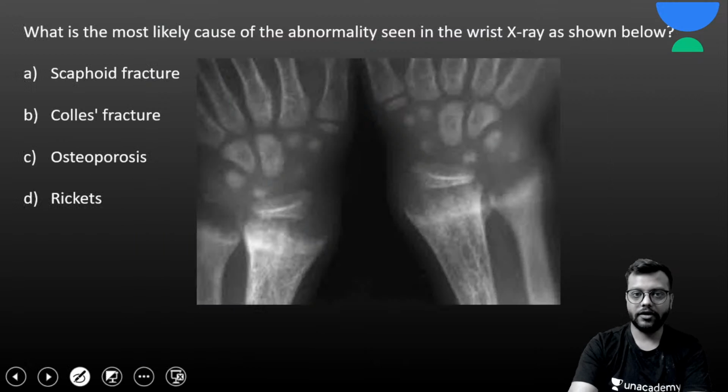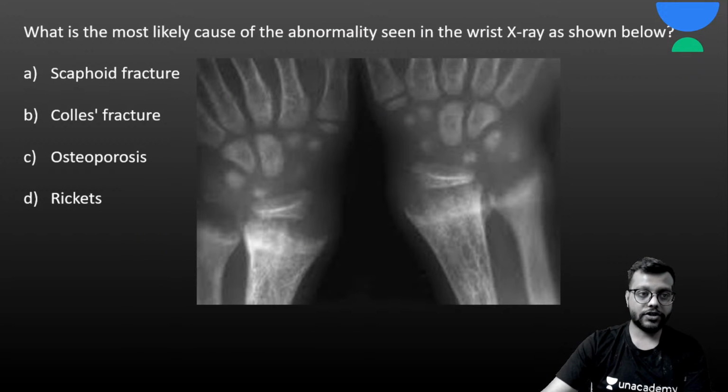Go and read. Okay, so the next question is, what is the most likely cause of the abnormality seen in the wrist x-ray as shown below? Here are your 15 seconds.